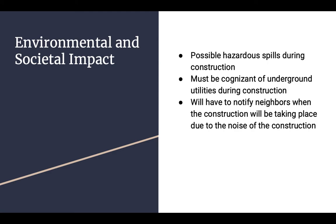And then also during our design process, we have to consider the environmental and societal impacts. So during construction, there's always going to be a possibility of hazardous spills, whether it's gas or diesel from the equipment being used. So we need to have spill kits accessible on site during the construction process, so that if that was to happen, we can clean that up immediately. And then also there are underground utilities in the site location. So we will have to request a utility locate from Montana 811. What they do is you request a locate of the construction area, and they come in with some equipment and mark out where the utilities are, so that during construction the contractor is aware of where the underground utilities are located.